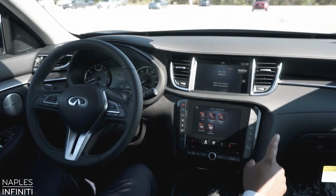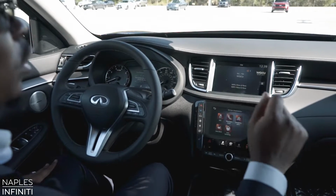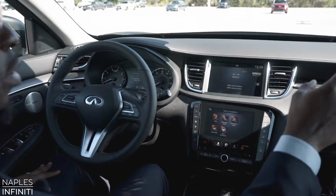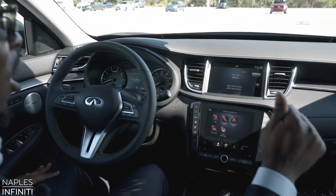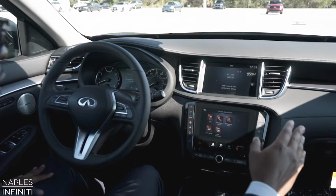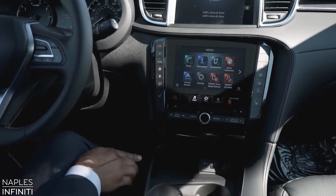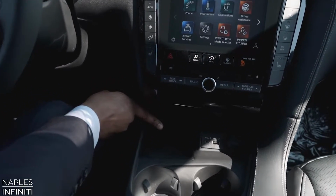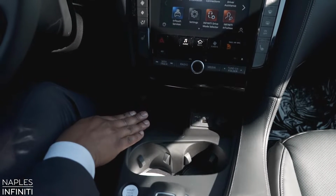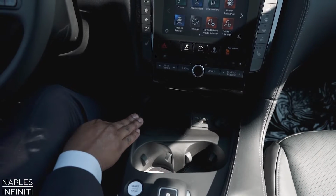Something that you will not have in the QX55 in the standard trim. And I keep saying standard trim because we're doing a side-by-side comparison between the 2023 QX55 Luxe versus the 2023 QX50 Luxe. So right away on the inside, you'll notice right here, I'm not sure if the camera can zoom in close enough to see that. This is the wireless charging pad that I briefly discussed that is available on the QX50 Luxe trim that is not available on the QX55.